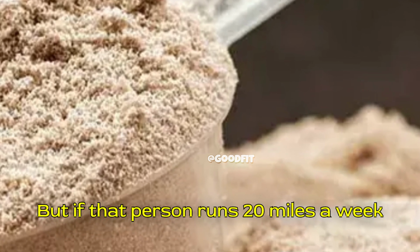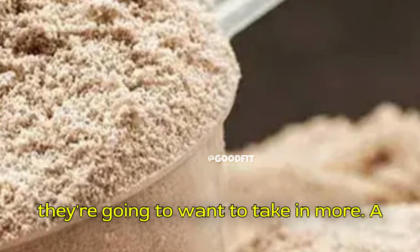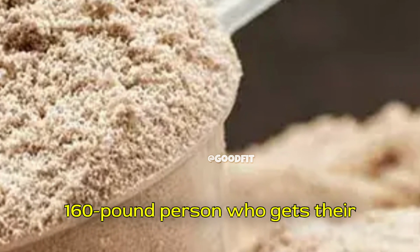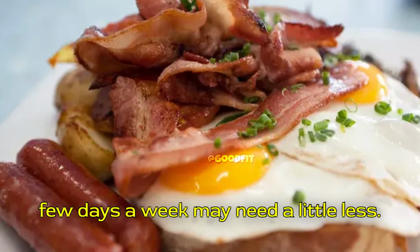But if that person runs 20 miles a week and lifts weights 3 days a week, they're going to want to take in more. A 160-pound person who gets their exercise from walking around the block a few days a week may need a little less.